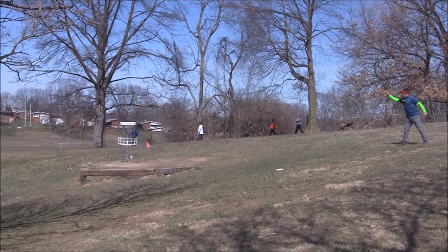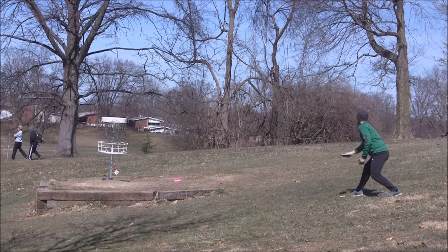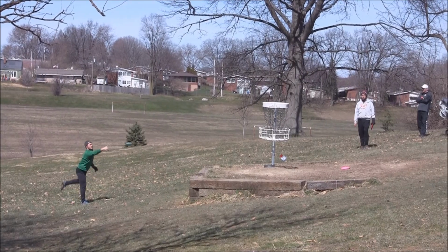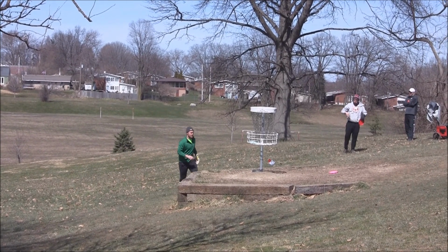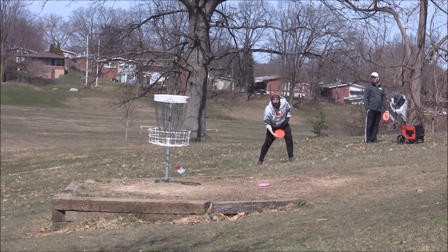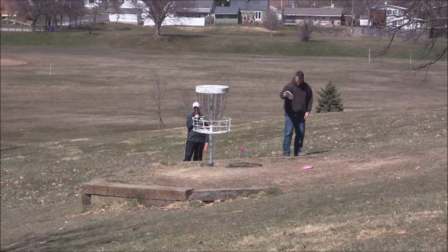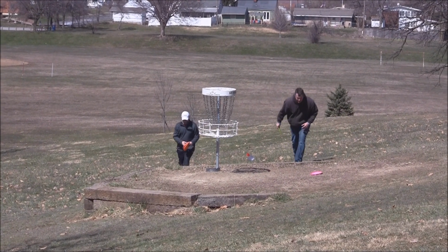Drop off behind the basket. Rue for the 2. Oh no. Whiffer. Oh, he makes the 3. Good comeback. Warming up the old shoulders there. Nice bird. Getting razzed by the group there. Mostly just Garrett, though. Yeah.